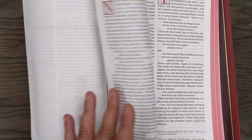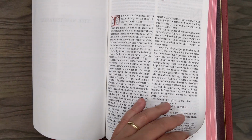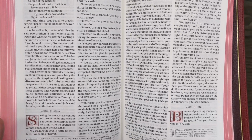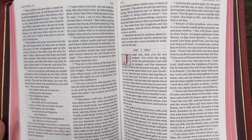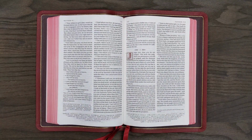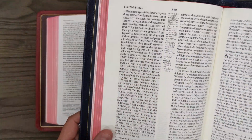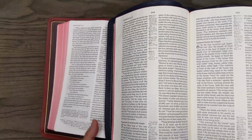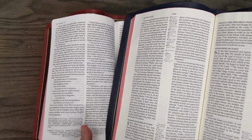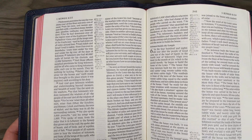When you get into the New Testament, you will see a New Testament title page. The words of Christ in the RSV Quentel are in black. And this is just a very readable Bible, even though it's a 10-point font. Again, looking at the ESV, this is actually listed as a 10-point font as well, this Allen Reader. And I would say that the RSV font looks probably a little bit larger to my eye. Now, it may not be that much larger, but to me it just looks a little bit more readable than this Allen ESV Reader.